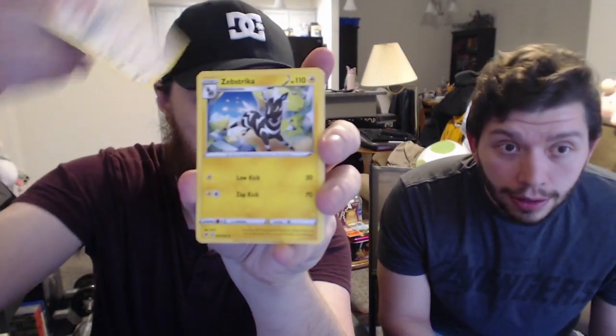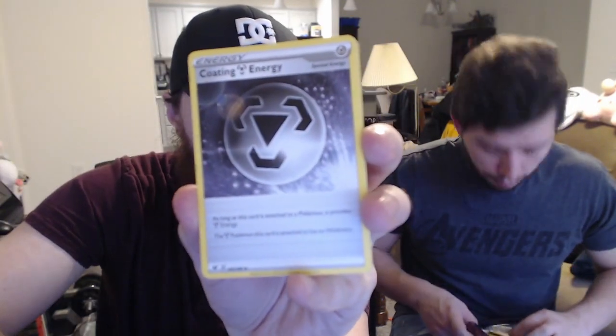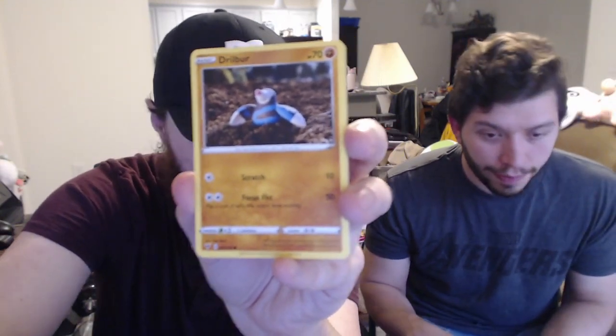Loudred. Set Striker. Cool. Coding energy. Metal. What does this do? Drillbur. As long as it's attached to a Pokemon, provides energy. Has no weakness. Wow. Hell yeah. Pretty good. Just go to this spot.